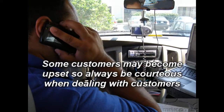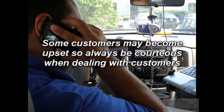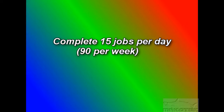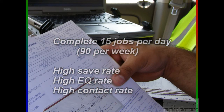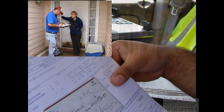Some customers may become upset with their services being disconnected, so always be courteous and respectful when dealing with irate customers. This process allows you to make contact with a high percentage of customers each day. You should complete at least 15 jobs per day or 90 per week with high save, equipment, and contact rates. Once contact with the customer is made, always strive to leave with a payment, a partial payment, or equipment.